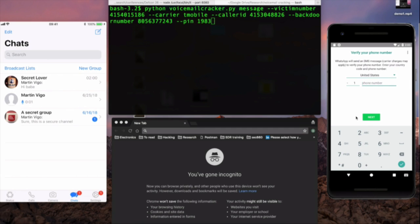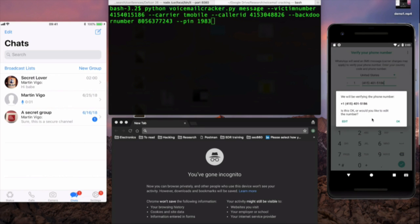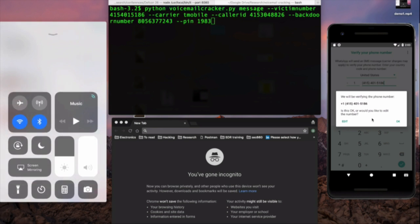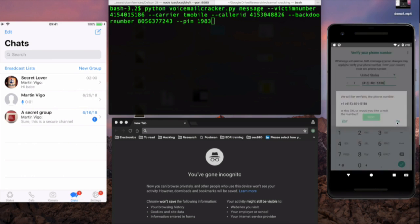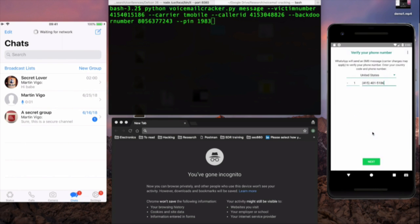So I open the app and it asks me, hey, do you want to register? Well, no one has a username in WhatsApp, right? You do that with your phone number. So I entered the victim's phone number, and what it's going to do is send a text to the victim. You're going to see on the victim's phone that I'm going to put it in airplane mode. That's to simulate that the victim is offline, because WhatsApp is obviously going to try to call it. But in the case of WhatsApp specifically, the first thing it does is send a text.